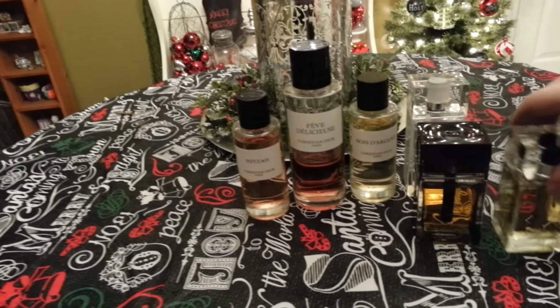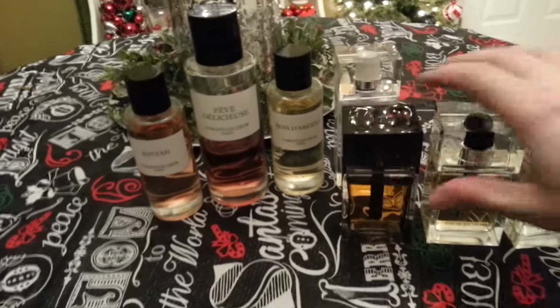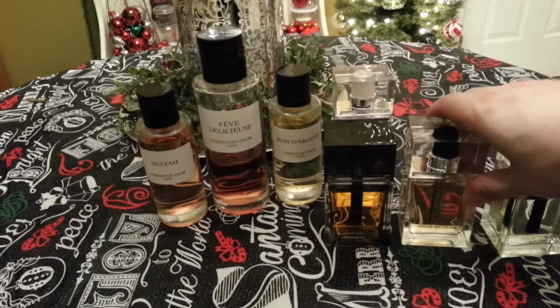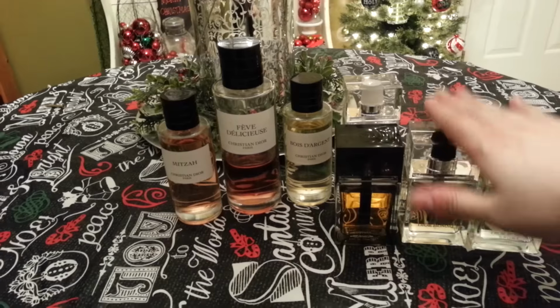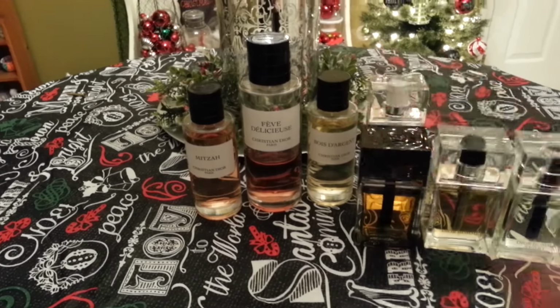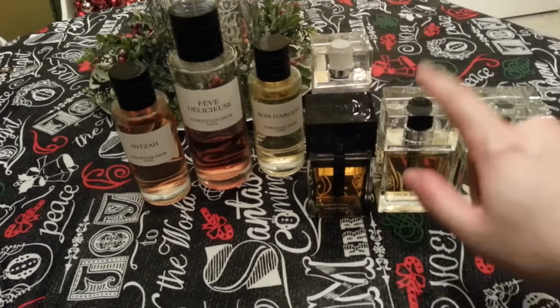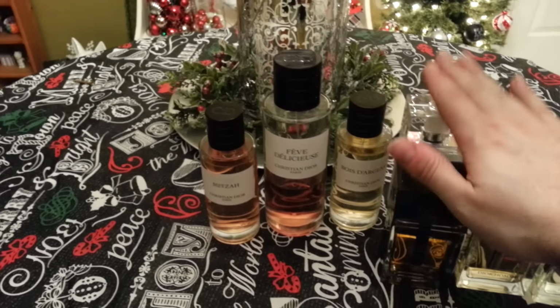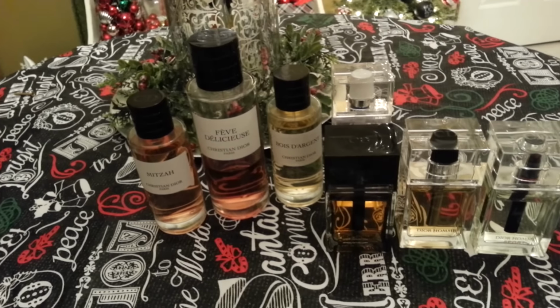So you have that beautiful fragrance there, Dior Homme Intense, Dior Homme Sport. These are all vintage. Then you have the new version of Dior Homme Cologne. The original version of Dior Homme Cologne, I actually used to have a little sample of it, and I think it also went by a name of Voyage. It just smelled like a watered-down version of this. So I understand why they replaced it with this. This is a much better fragrance, but great for the summer.